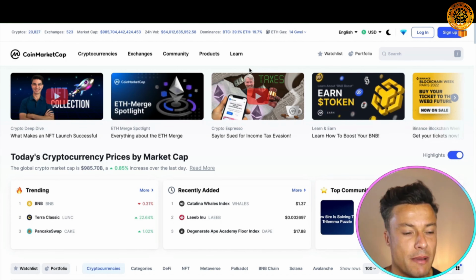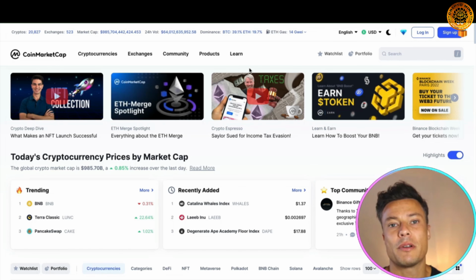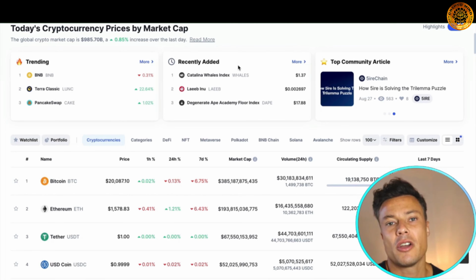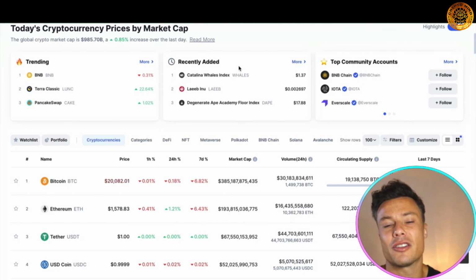So everyone's been talking about whether or not Solana can displace Ethereum as the top decentralized blockchain by market cap. I'm going to give you a reason, or a few reasons, why I really don't think that's going to happen, at least not in the shorter term.